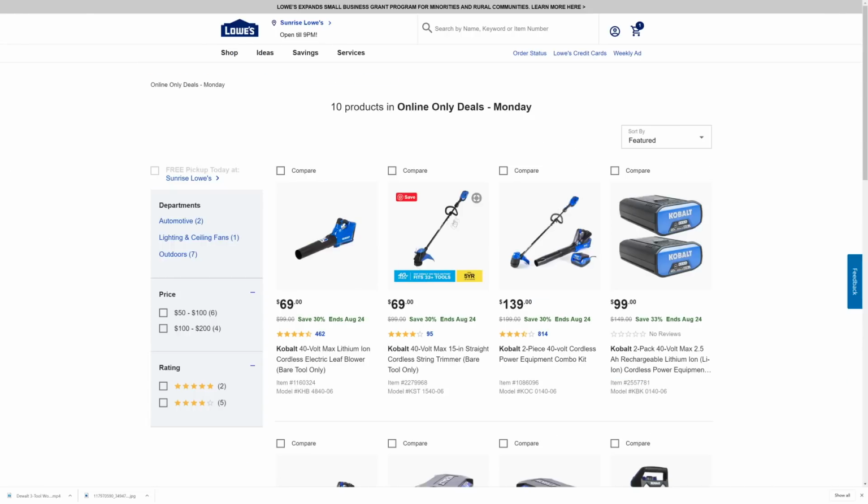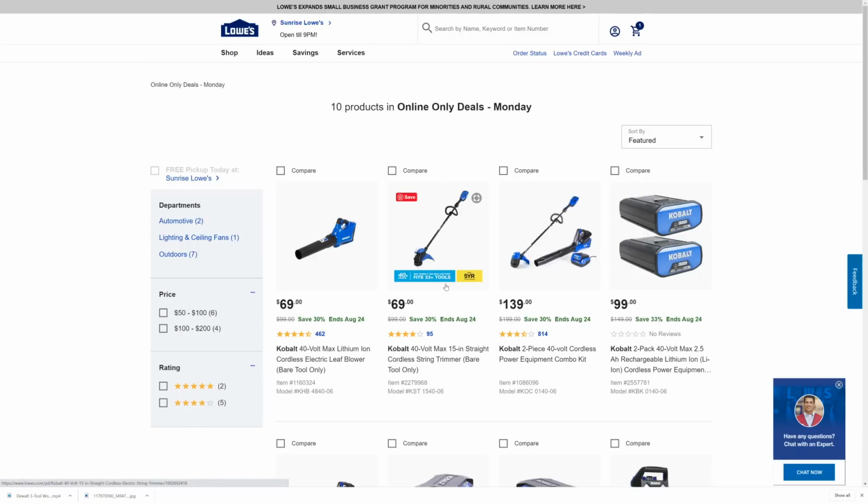And likewise, you can see $69 on the trimmer, and that's a 15-inch trimmer too, by the way. Most of the trimmers you buy are going to be 13-inch, so that's cool to always get that extra couple of inches. Gives you a wider swath.